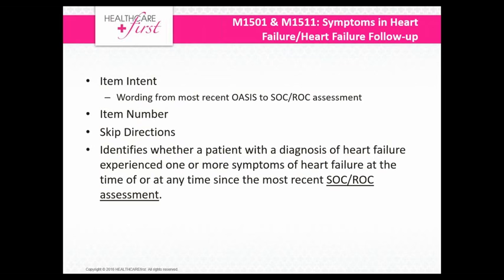And they're saying that this identifies whether a patient with a diagnosis of heart failure experienced one or more symptoms at the time or at any time since, again, the most recent start of care resumption of care assessment. Very minor changes in this particular OASIS item, except the number changed, the skip directions changed, and that start of care resumption of care reference changed.